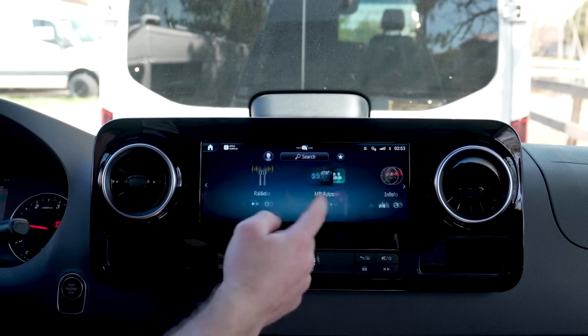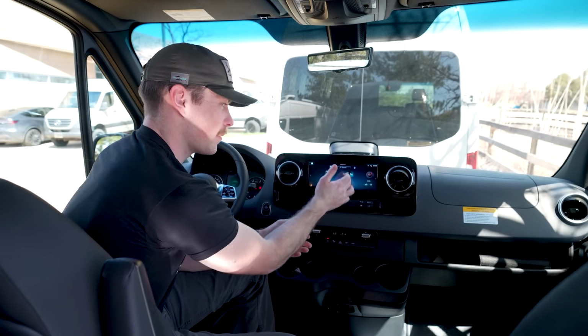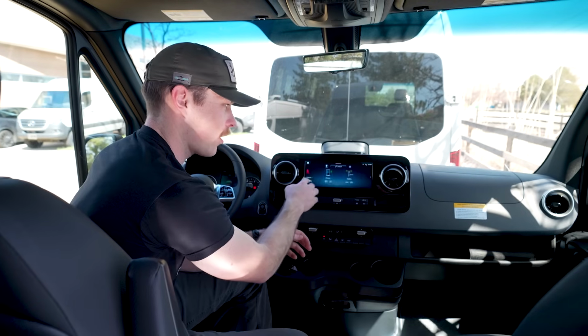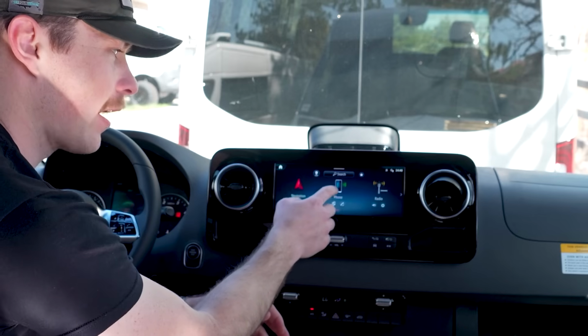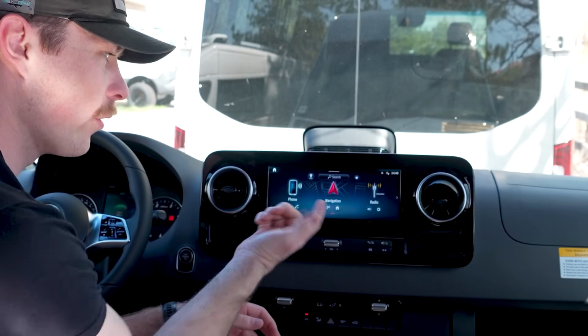Moving on to the center screen here. A lot of questions about this guy. It's pretty intuitive, similar to any smartphone nowadays. You've got your home screen here and then all your different apps throughout it. You can customize the placement of these similar to on your smartphone. You just press and then hold and drag them over.